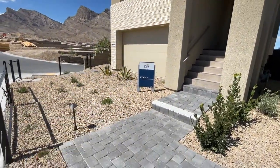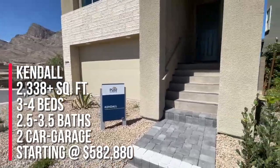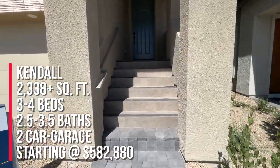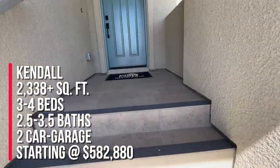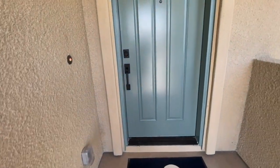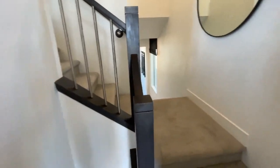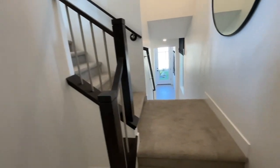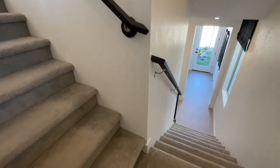Right now, we're gonna tour the Kendall, and this Kendall is 2338 plus square feet, 3 to 4 bedrooms, 2.5 to 3.5 bathrooms, and a 2-car garage. The base price starting out is at $582,880. This is just the base price. That could change by the time you watch this video. It could be more or it could be less. More than likely, it's probably gonna be less. Maybe not. Gone are the days where they increase those prices every lot release.